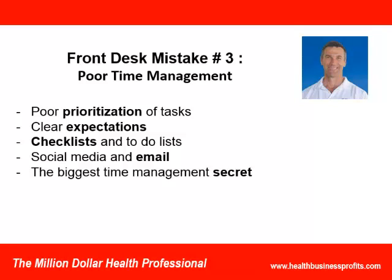Front desk mistake number 3, poor time management. Now, this is costing you hours and hours of time at your front desk, and that's time you are paying for. Some of the classics: poor prioritization, not having clear expectations, not having checklists, letting the team spend half the day on social media and email. Again, these are things that you have to fix as the health business owner. And my biggest time management secret is, stop getting your admin team to do jobs they do not fully understand or are not competent in. You have to outsource those things and get the right person for the job.